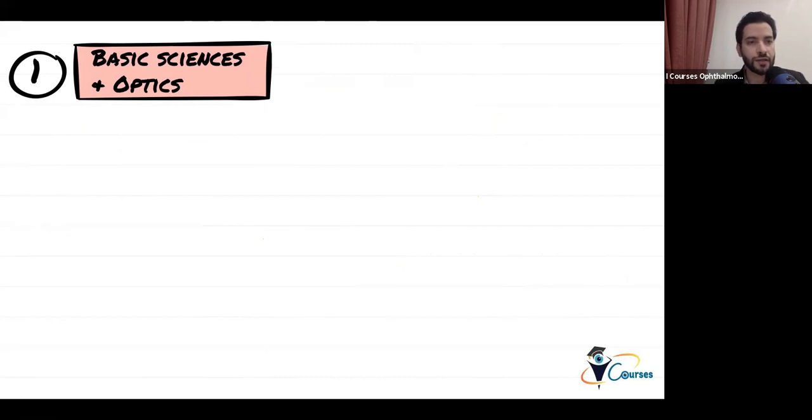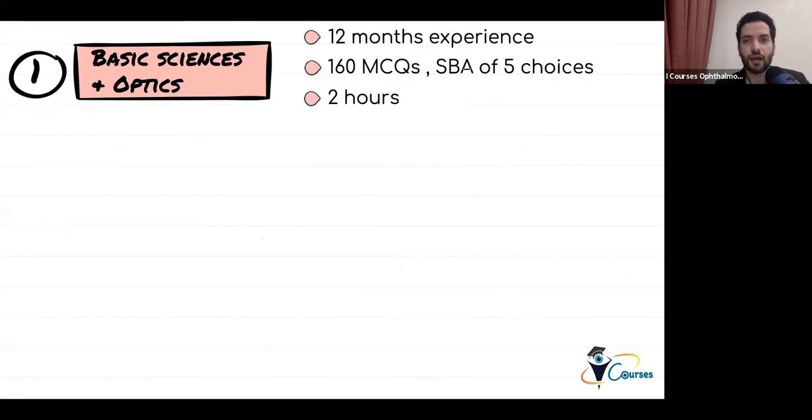So let's start with the first exam, the basic sciences and optics. In contrast to the ICO, this exam requires 12 months of experience after the internship. Also, it consists of a larger number of questions. It is 160 MCQs, and with more choices. It is 5 choices instead of 4, which makes it more difficult. And now guess what? It is also less time. So instead of the 3 hours of the ICO, it is only 2 hours.